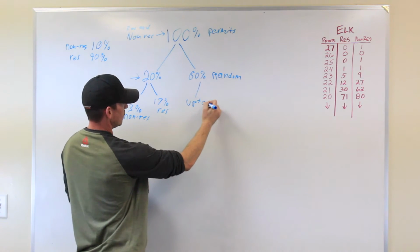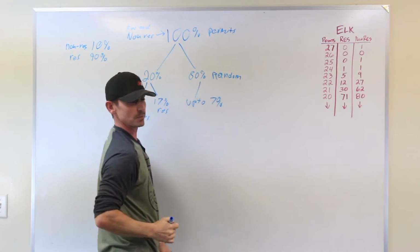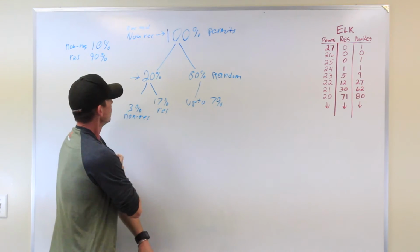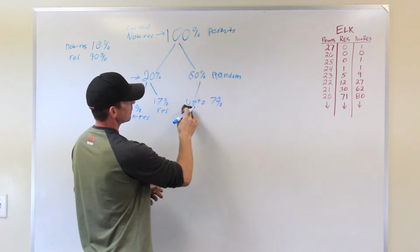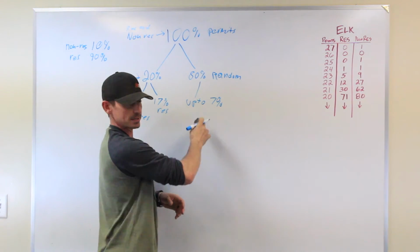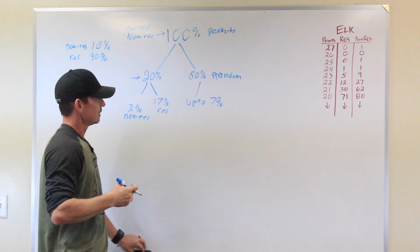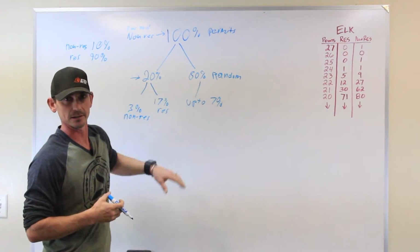Now, this one would be up to 7%. So you can always draw up to 10% to the non-resident tags, but only up to 5% can be drawn in the bonus pass. The remaining number can be drawn in the random or the first and second. It's pretty simple once you start breaking it down, but that's your general idea of how that 100% of permits is allocated.